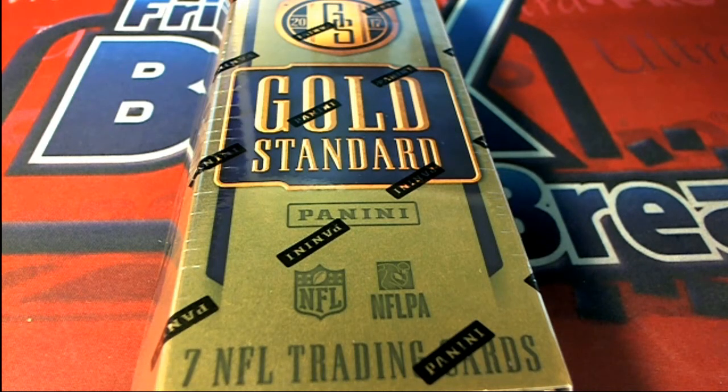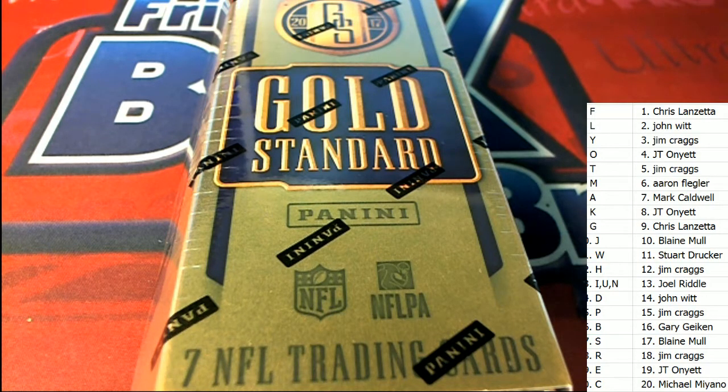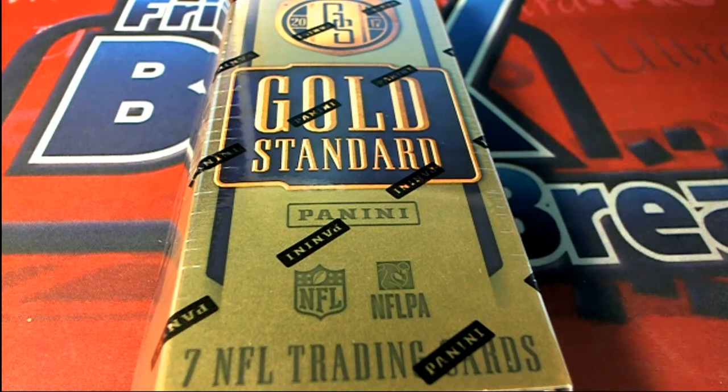Let's get a big item coming out of our box break. Box number two out of the case, as we go through our case box by box. Excuse me. Anyway, here's a look at the owners with their teams in the rip. And gold standard football, 102.